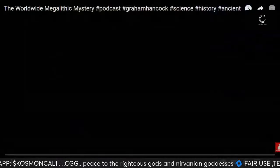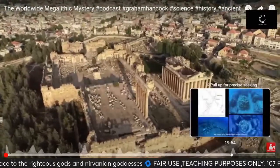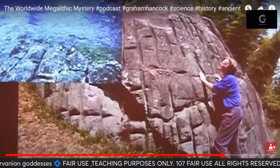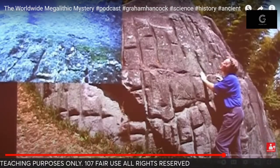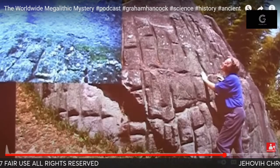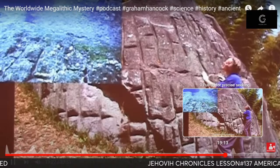This is Baalbek in Lebanon, undoubtedly a Roman temple. Oddly enough, exactly the same stone cutting technique is found underwater at Yonaguni. And since it's nearly 30 meters underwater, it's been underwater for more than 12,000 years.